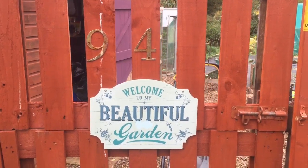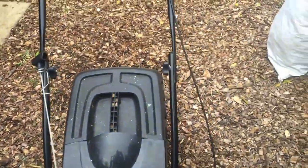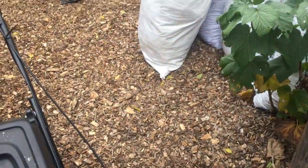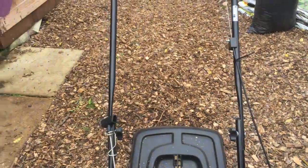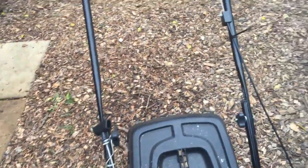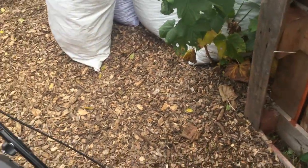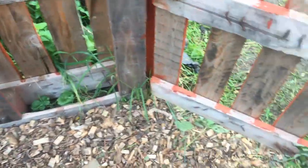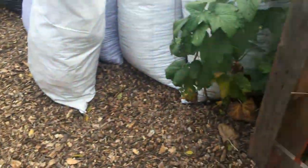We're back at plot 94, and let's see what's happened this week, shall we? Well, straight away there's a difference. You can see we've got hold of some wood chippings. This was going to cost me £8 a bag until I found a lovely lady, and she has let me have basically as much, I believe, as I need. So I have been using this. So as you can see, the entrance now is nice. It's starting to look really beautiful, and there'll be more of that in a minute.